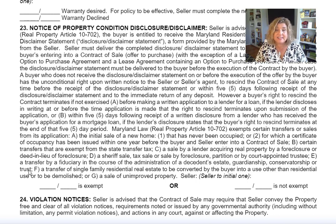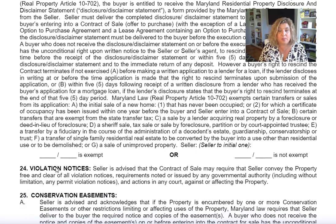The only time that you are exempt from having to fill out this is if it's a lender selling it based on foreclosure, if it's a sheriff or tax sale, if it was a court-appointed trustee, if there was a deceased owner and it's being sold by the estate or trustee, or if the real estate has been converted by the buyer, so if a buyer takes the property, that's a single family home, and they are going to demolish it or use it for something else, then the seller would not have to sign that out. Or if it's just land, if it's raw land, then there's no information.